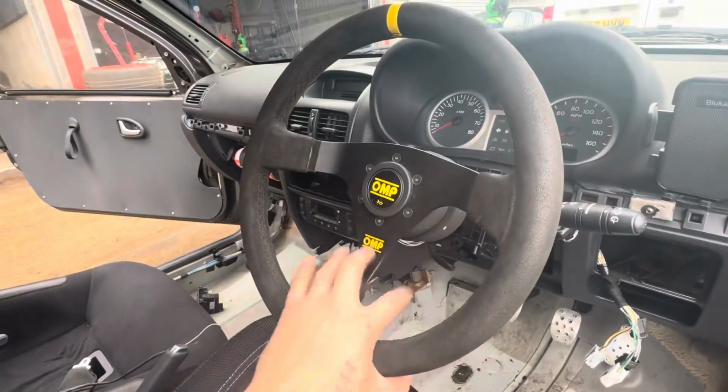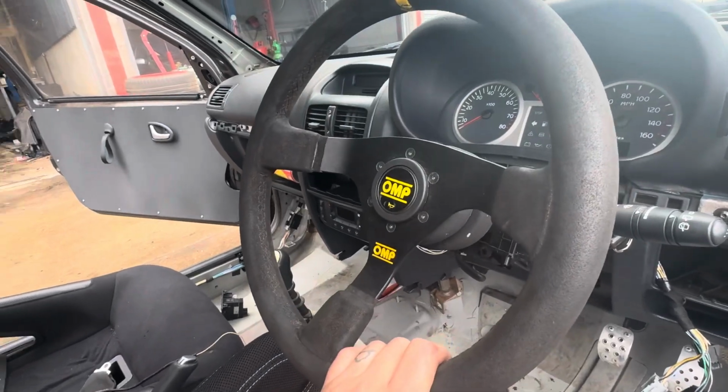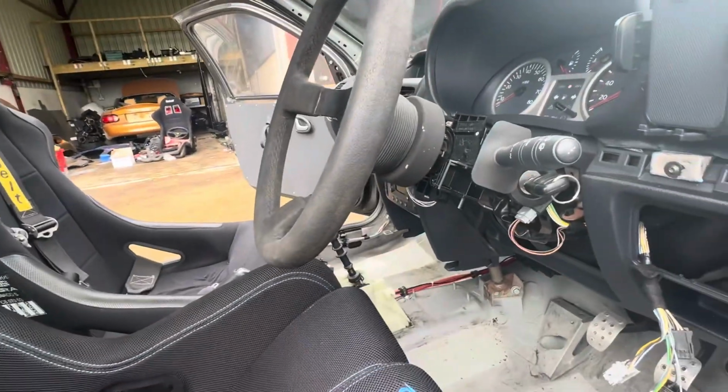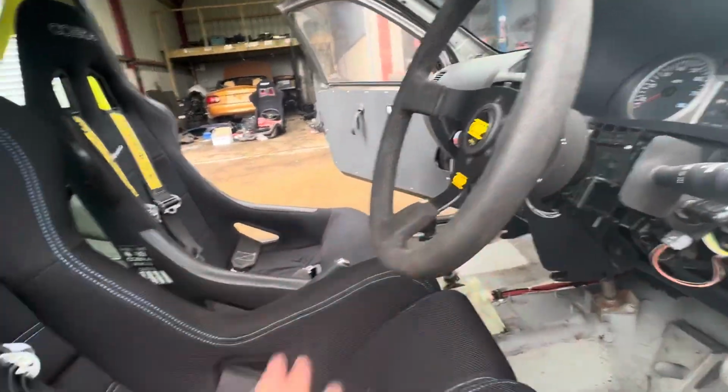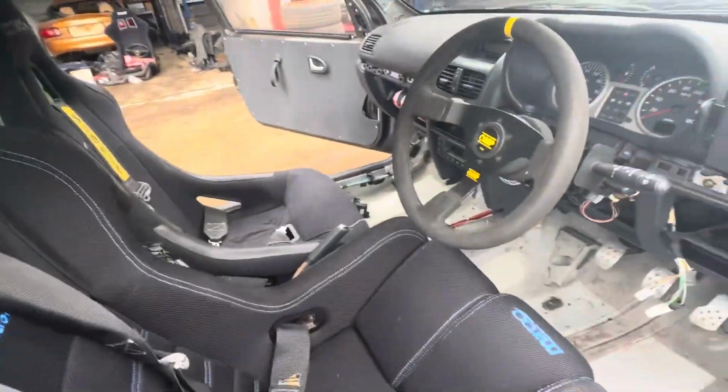This is a deep dish steering wheel, it's a non-genuine one. I'm not a massive fan of them. I think that's just because of like the seating position. I prefer the flat wheels, but my flat wheel's going on here, and it'll feel more like my car that I had before, and that is what's important, because that is what I miss.